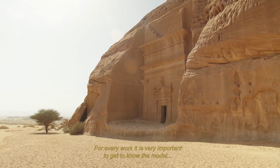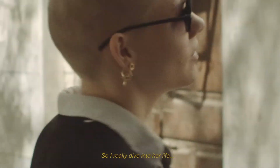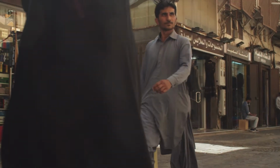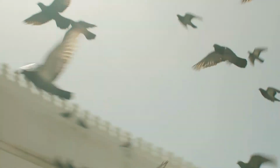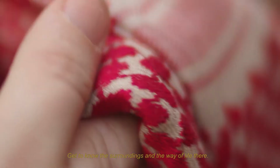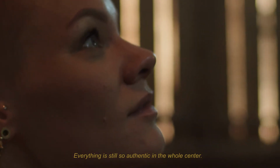For every work, it's very important to get to know the model and the life of the model. So I really dive into her life and her country, her city. So I went to the city center of Jeddah, to get to know the surroundings and the way of life there. Everything is still so authentic in the whole center.